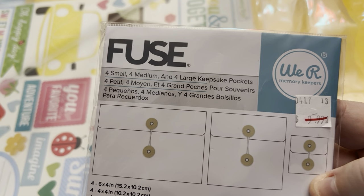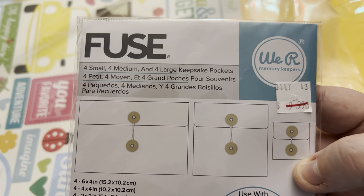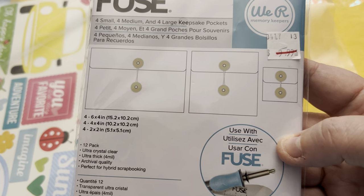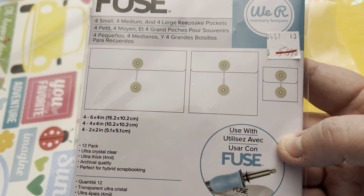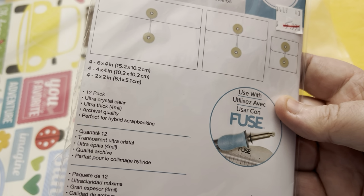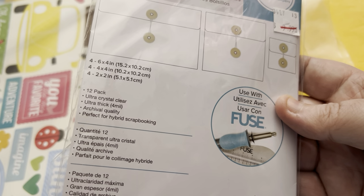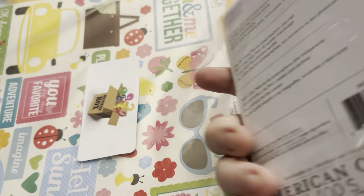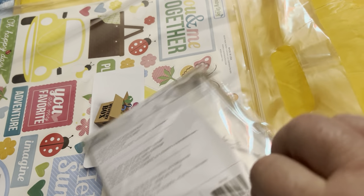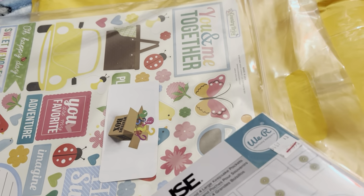this is the Fuse, 4 small, 4 medium, and 4 large keepsake pockets. So apparently those are the sizes that you get. Do you have to put these together, or are they already like that? 12 pack, ultra crystal clear, ultra thick, 4 mil, archival quality, perfect for hybrid scrapbooking. All right, well, I have a Fuse tool, but I do not think that I have really used it. At least I think, yeah.